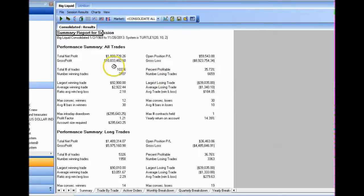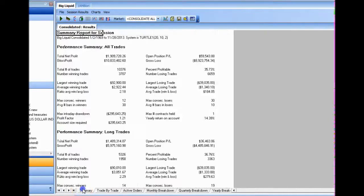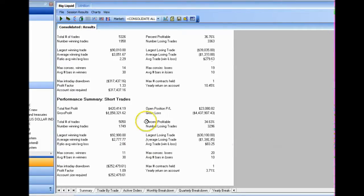So what I've already done is I've tested this strategy on a portfolio of 40 of the most liquid futures markets traded here in the U.S. And we've only traded one contract at a time. So overall, it says that we've made just under $2 million in profits, 1.489 million on the long side, and 420,000 on the short side.